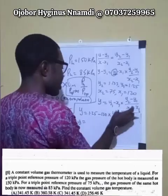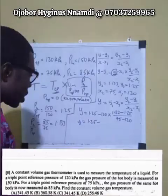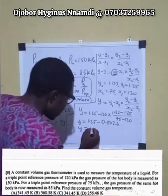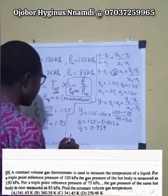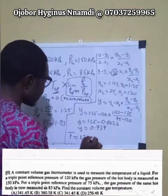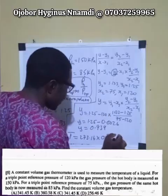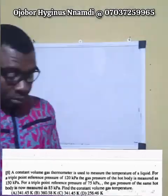The minus will cancel the minus, and this will be a plus value times 120 will give us 1.25 minus, if you properly punch your calculator, 0.0026. So 1.25 minus 0.0026, and y will be equal to 0.939. So substituting in this, the temperature will be equal to the triple temperature, 273.16, times the whole of this, which is your y from our analysis, 0.939, and that's going to give us 256.46 if you properly compute.